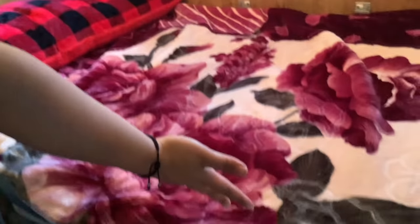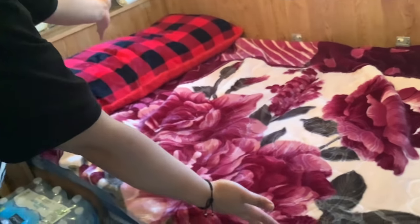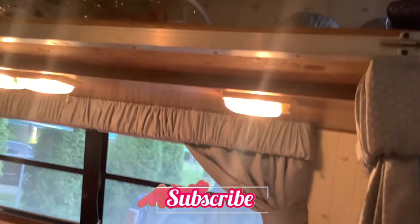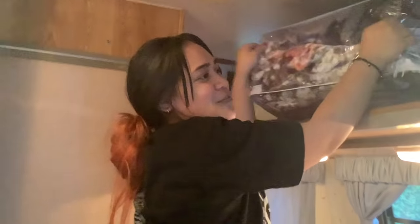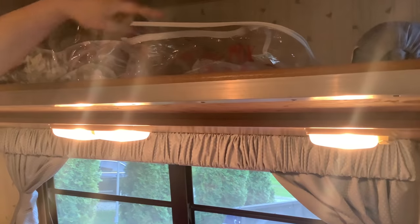Hi families and friends, we're gonna take a short tour in our Nomad's trailer. This is our second time camping and let's get right into it. Right here we have the bed that can be turned into a table. Up there we store our blankets. It's also another bed, but I don't sleep up there, we use it for storage. Blankets, Tama and Thomas's sleeping bag, ropes.